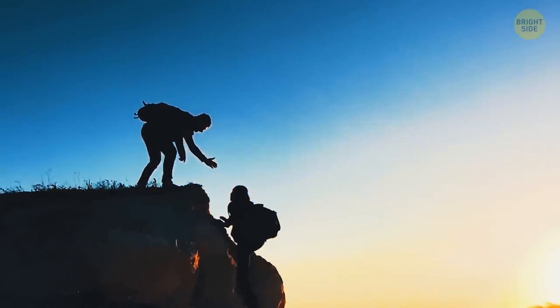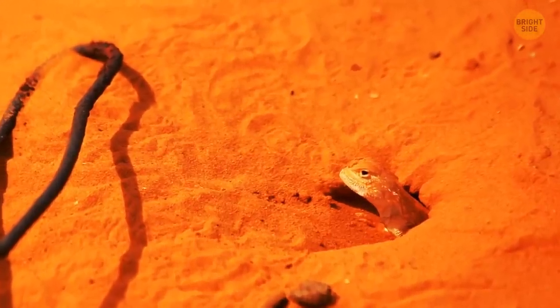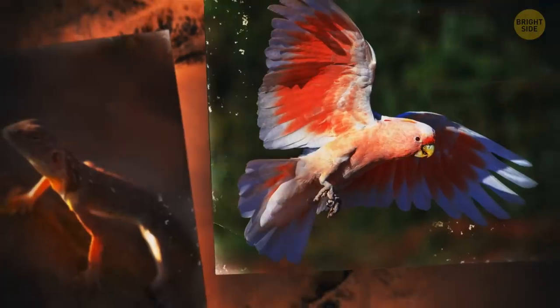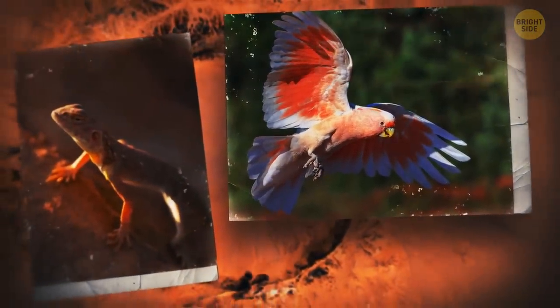It's dangerous to climb there since rocks are pretty loose, but that's where you can see some interesting animals like brown ring-tailed dragon lizards catching insects for lunch, or Major Mitchell's cockatoo harvesting seeds from the plants that grow on the crater floor.